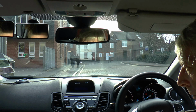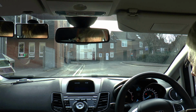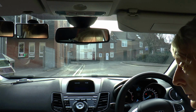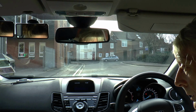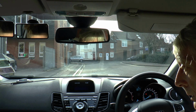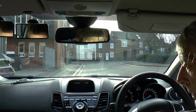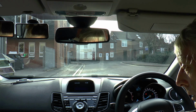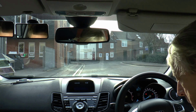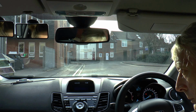What were you looking for when you were doing your emerging? What were you looking for in the new road? Anything. Okay, so this time when we're turning in, we need to make sure we pay particular attention to pedestrians, because this is where people could be crossing the road. So we need to be looking in. Also, we need to be looking for any parked vehicles that could be here or any obstructions. So that's turning left.